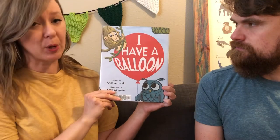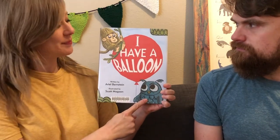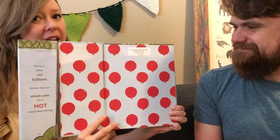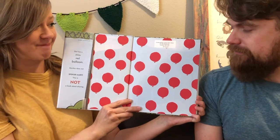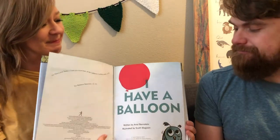So, in this book, I'm going to be the part of the owl, whoo, and Forrest will be the part of the monkey. But first, look at all of these red balloons. It's a lot of red balloons. Yes. I really like red balloons. How about you? Yeah.